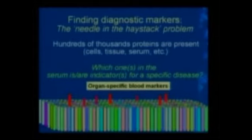And how can we get around this? A really simple idea. Let's figure out markers that only come from the organ that you're interested in.